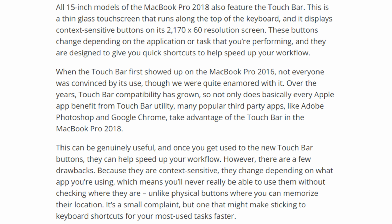When the Touch Bar first showed up on the MacBook Pro 2016, not everyone was convinced by its use, though we were quite enamored with it. Over the years, Touch Bar compatibility has grown, so not only does basically every Apple app benefit from Touch Bar utility, many popular third-party apps, like Adobe Photoshop and Google Chrome, take advantage of the Touch Bar in the MacBook Pro 2018. This can be genuinely useful, and once you get used to the new Touch Bar buttons, they can help speed up your workflow.